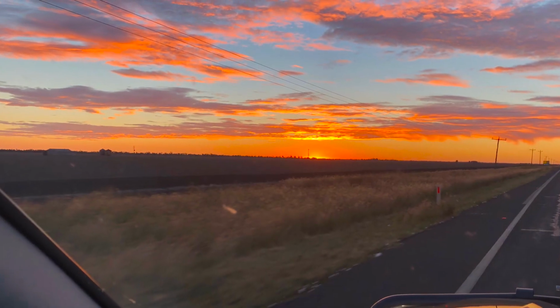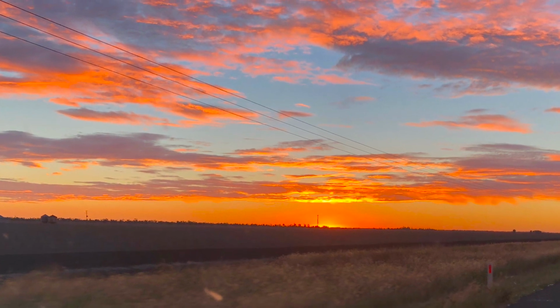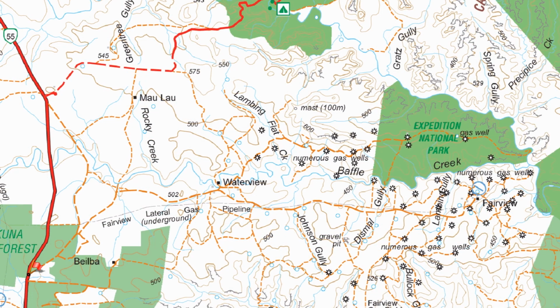Night one, we actually camped in Miles, and we had an absolutely amazing sunset as we were traveling west. The following morning, we then pushed into the Belba section of Expedition National Park. The turnoff itself is located about 30-odd kilometers north of Injune, and it is signposted, so it's not that difficult to find. There are quite a few tracks branching off into a lot of the gas fields in the area, so as you're driving into that Belba section, you just need to keep your wits about you and continue to head in an easterly direction.